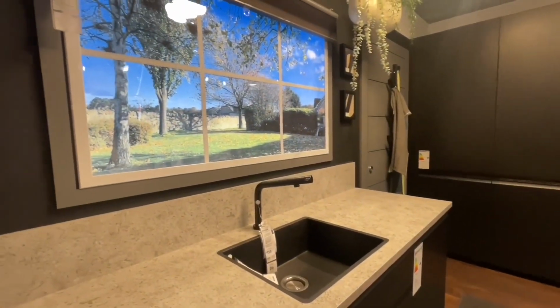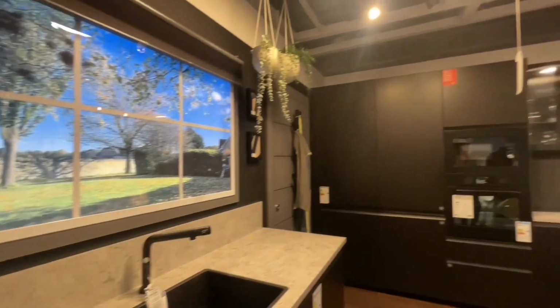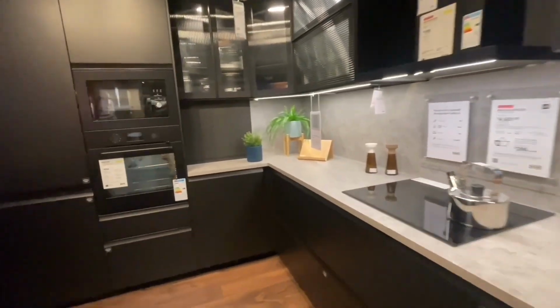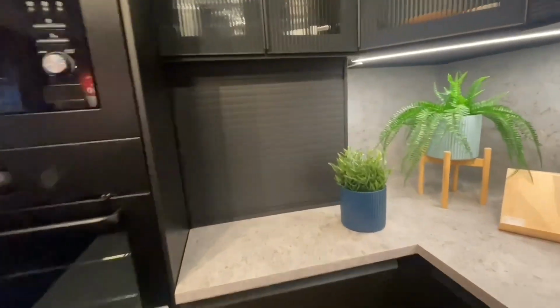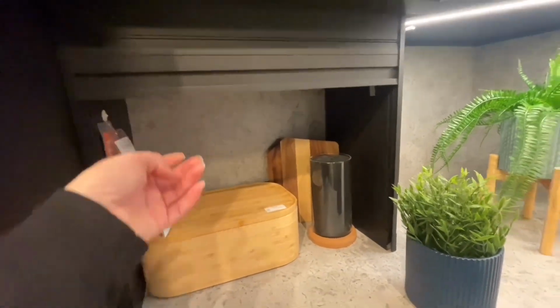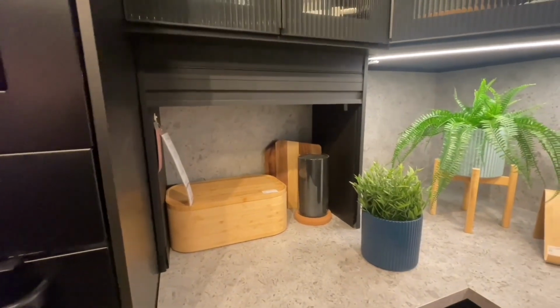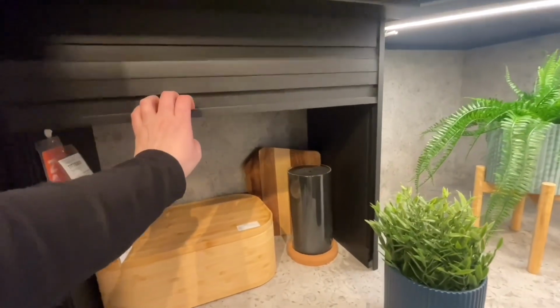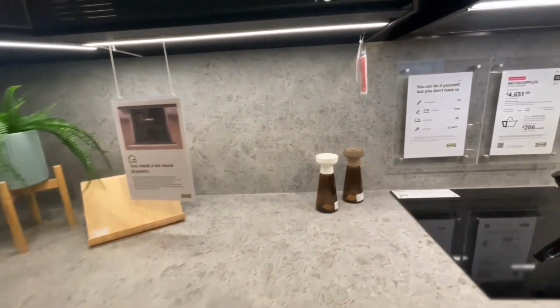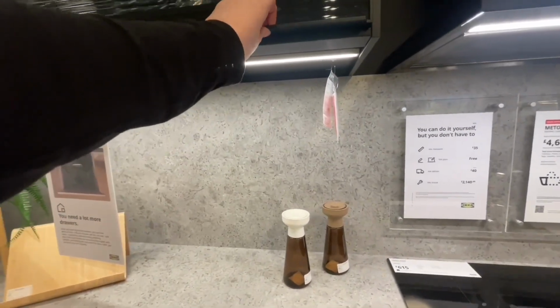Now, if you're more of a minimalist person, then this kitchen was absolutely brilliant. There was nothing out on display. There was just a few items, very minimal. But what I did like was this. It was like a little serving hatch, but when I lifted it up, you could store all of your chopping boards in there. You could even store your kettle in there if you didn't want it out on display. And I just thought that was a really nice touch to the kitchen.